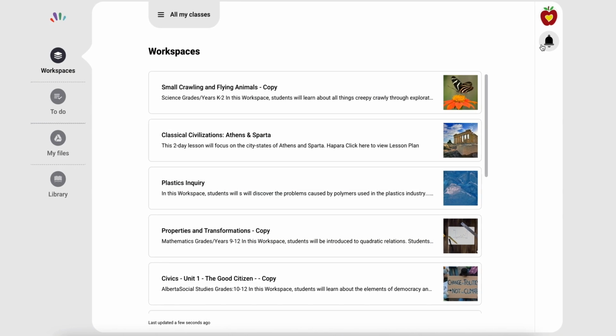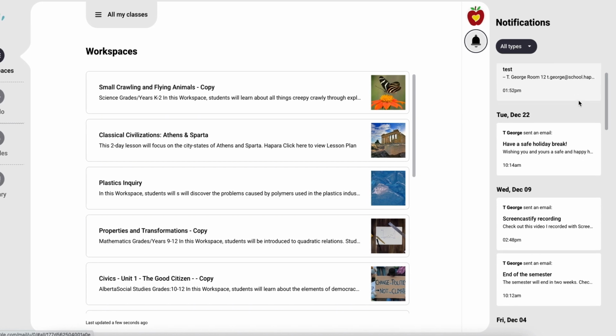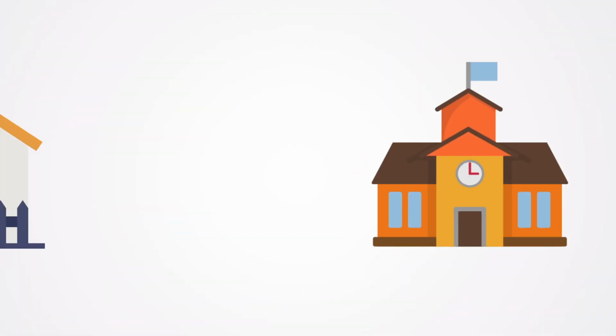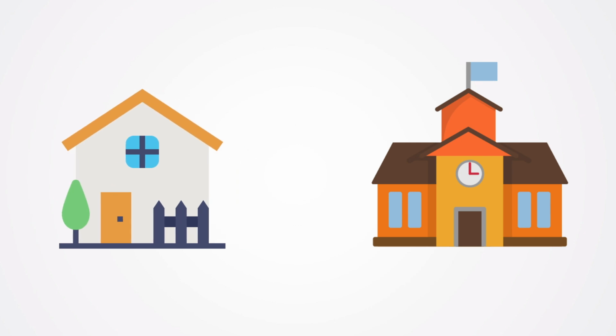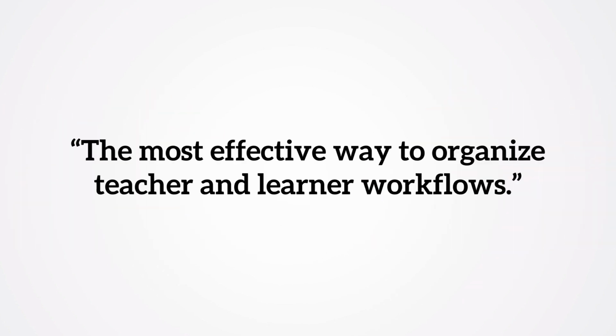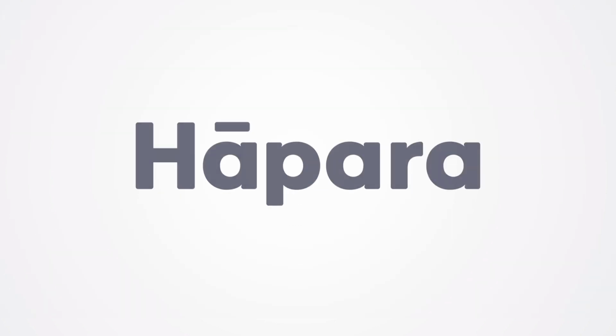Learners get a one-stop hub to access their assignments, files, and announcements, whether they're in the classroom, at home for remote learning, or participating in hybrid learning. That's why Hāpara is the most effective way to organize teacher and learner workflows.